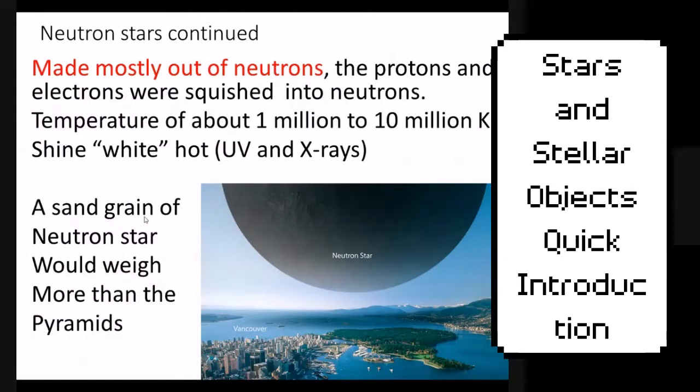Now, here's a picture for a size comparison of a neutron star. So here's a city for comparison. And you might think, okay, that's huge. Well, yes, compared to humans, neutron stars are big. But they're only about a mountain range in size. They're not that huge. And compared to a sun, they're tiny. They're minuscule. So they're not big compared to stars, but they are dense, really, really, really dense.